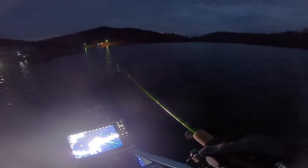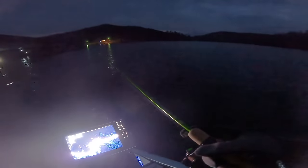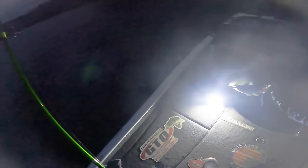Here they come. They are following it. Wow, didn't eat it. There he is, number one for the day. Let's go, it's still dark out. Little guy, we're not gonna keep him. He's probably a keeper, probably 9 inches, but he's a little too small. There you go, folks. Number one, see ya.